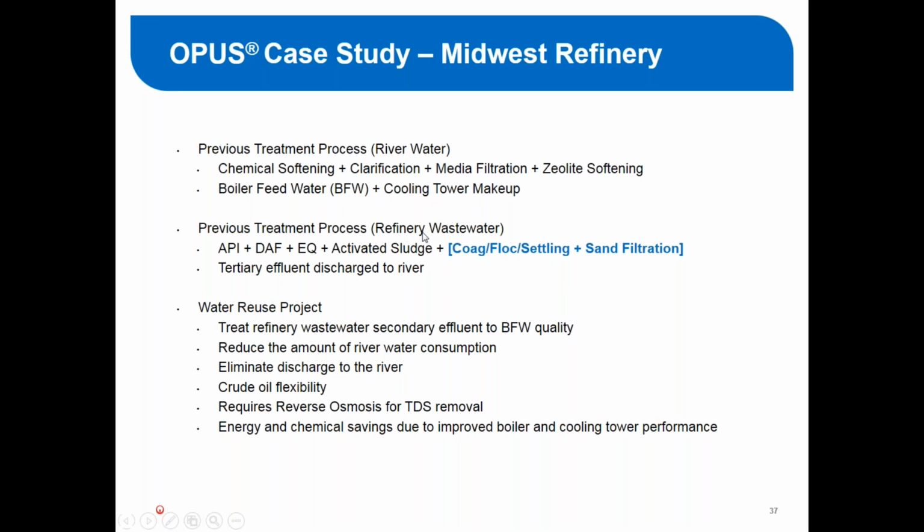They were also treating the refinery wastewater via conventional oil water separation processes followed by activated sludge. And then finally, as I've indicated in blue here, they had to use tertiary treatment using coagulation, flocculation, settling, and sand filtration to achieve selenium removal prior to discharging this refinery wastewater to a river. However, the client was wanting the flexibility to use a different crude oil feedstock that had a higher selenium content.